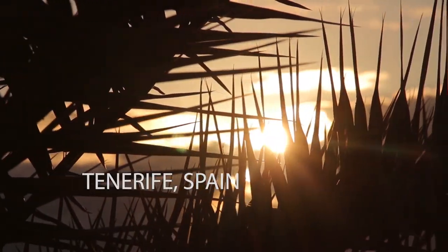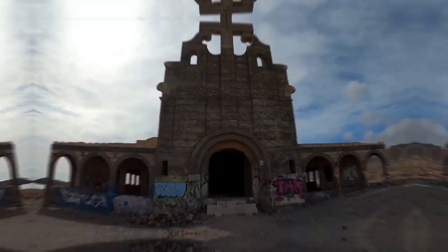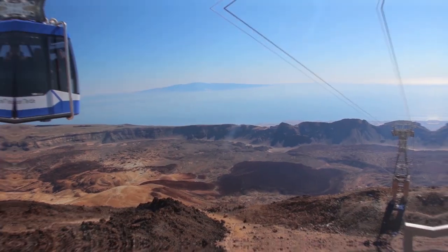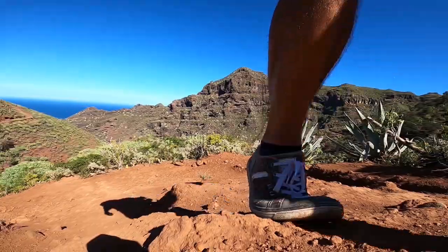Tenerife is one of the most beautiful islands I have ever been. She's an island so full of different things to explore that one day is not enough. From the beautiful beaches in the south, ghost towns, the volcano Mount Teide, which is the highest mountain above sea level in all of the islands of the Atlantic Ocean, the Spanish villages with all their cute cafes and restaurants, to the amazing hikes in the north of the island.